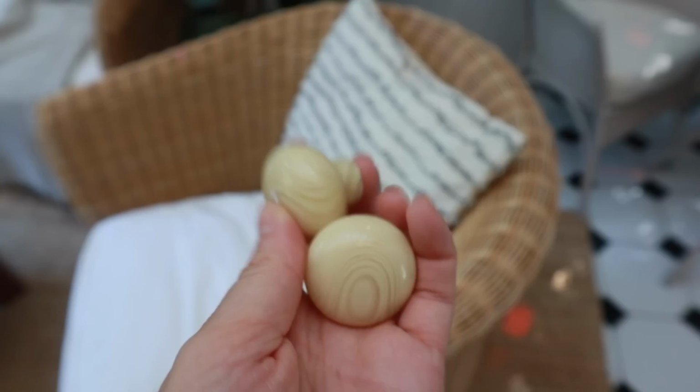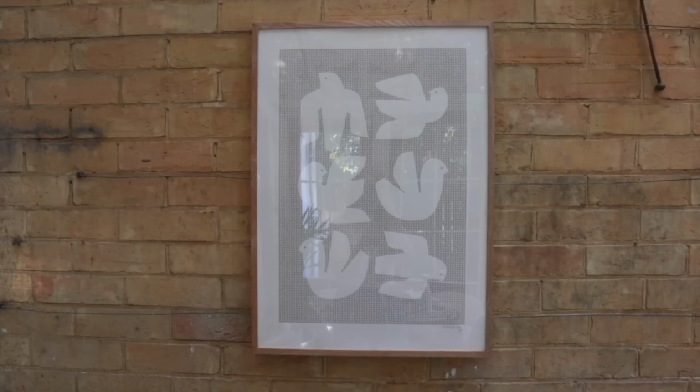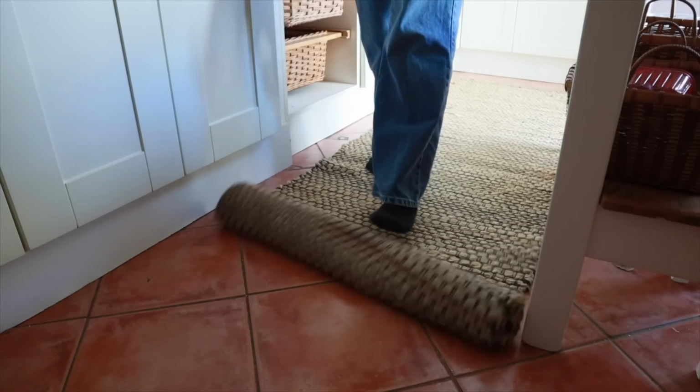For now, we have a lot of hard work to do before we can get to the satisfying part. So let's start with decluttering. The first thing I'm going to do is take this rug away because I'm going to borrow it for my kitchen transformation, which you probably will have seen by now. And I think it would look very good in there.